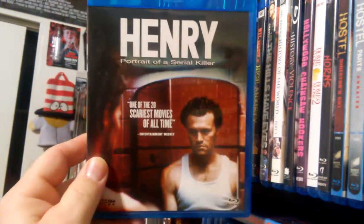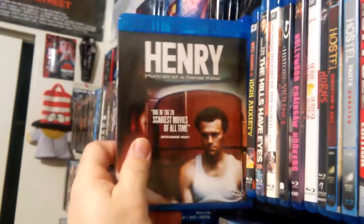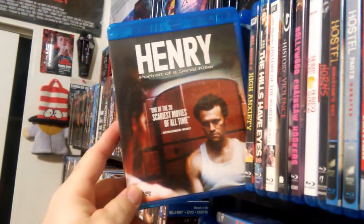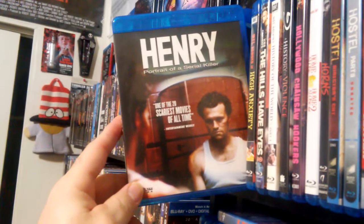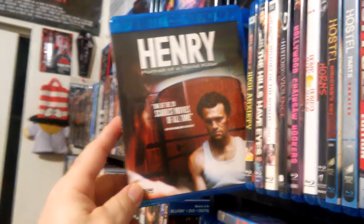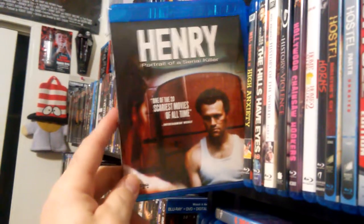So, Henry, Portrait of a Serial Killer. This is a very intense, very brilliant movie. I really do like this movie a lot. Really enjoyable. Michael Rooker's debut as an actor. Very solid performance. Tom Towles, rest in peace, Tom Towles. Oh man, he was so good as Otis in this movie. So good. Tracy Arnold gives a great performance. This movie's disturbing, brilliant. I love it.